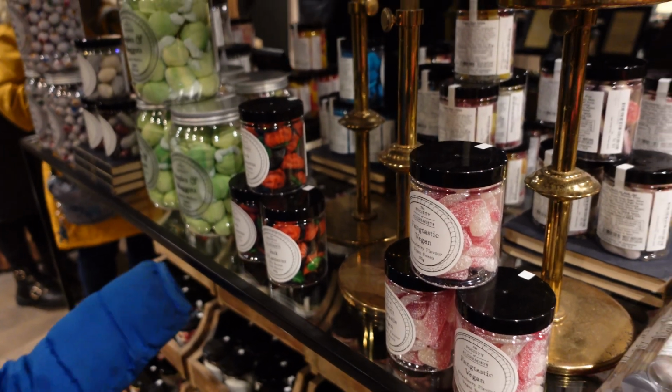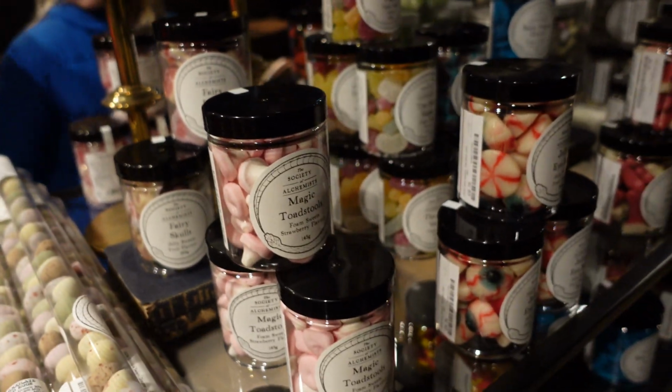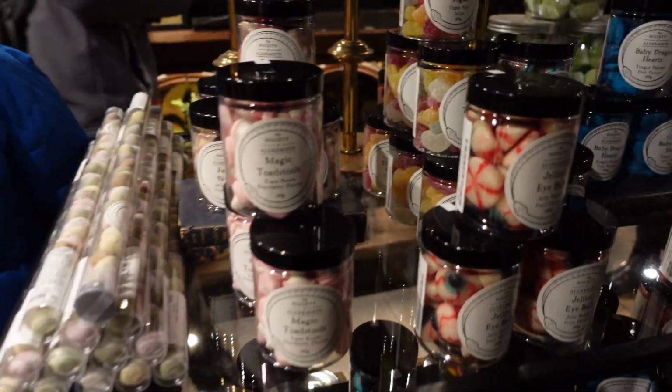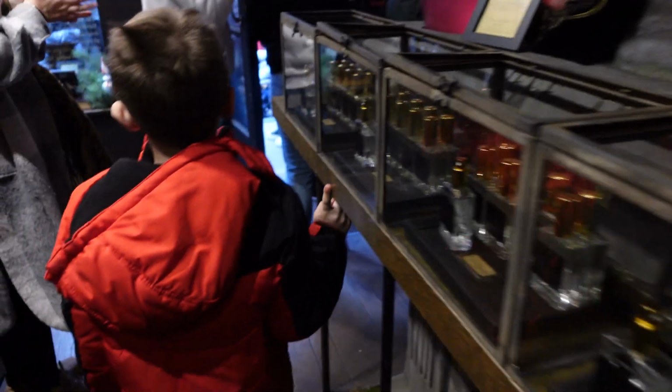Apples and maggots? You can get jack-o'-lanterns. Bits of bones. Eyeballs, slithering snakes, dragon eggs. Fairy skulls. Oh yes, some fairy skulls. Magic toadstools. Right here.